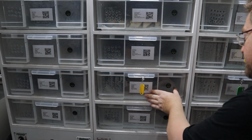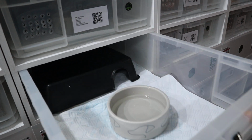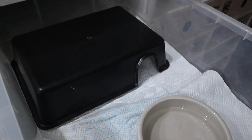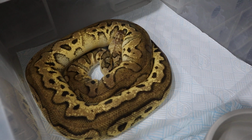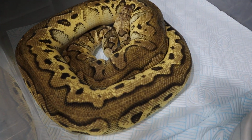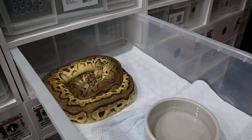And what are we trying to produce here? Well, she's 100% het pied, so the goal is for us to have a pastel, pied, double het dream school, double het lavender clown, which is an awesome project. Now, before we do anything, let's just study her behaviour, Jared.